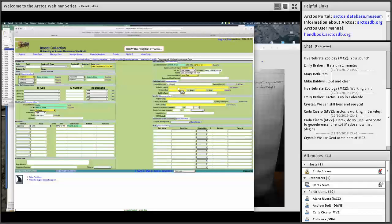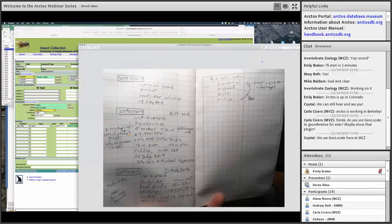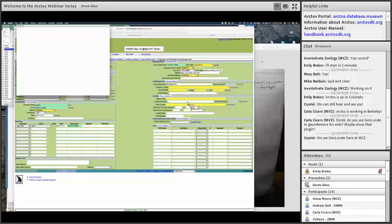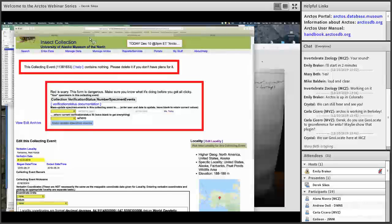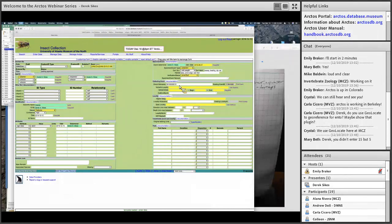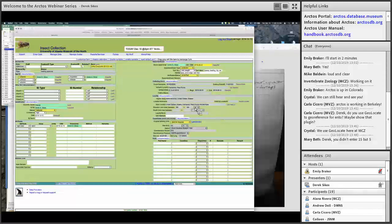And let's see. Now, event nickname. This is where if I type in 2019 DSS 0, what was the number, 15, and hit tab, it should work. Great, that didn't work. Well, that's really annoying. Another way to do it is just grab this collecting event ID and pop it in there. And now, maybe, well, geez, now it worked. Maybe it was working in the background, I don't know.